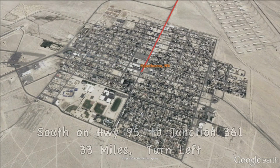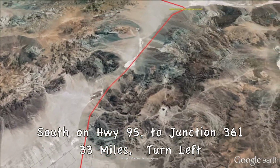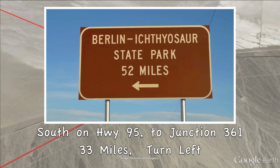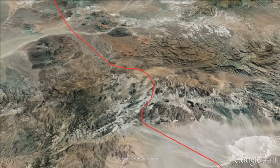Okay, make sure you have a full tank of gas, because we're heading out to Berlin Ichthyosaurs State Park. Head 33 miles south on Highway 95 to this junction. This is the Berlin Ichthyosaur Junction, or GABS Junction. It's Highway 361. Make a left turn.